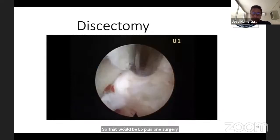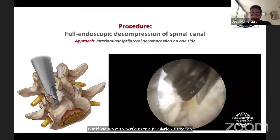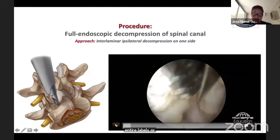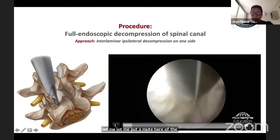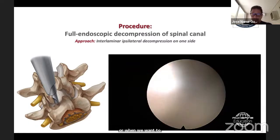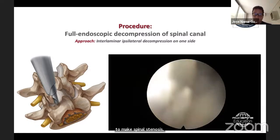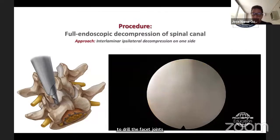But if we want to perform these herniation surgeries at higher levels, or when we want to treat spinal stenosis, then we will use a drill in order to drill the facet joint and to make the over-the-top decompression. That is needed also.